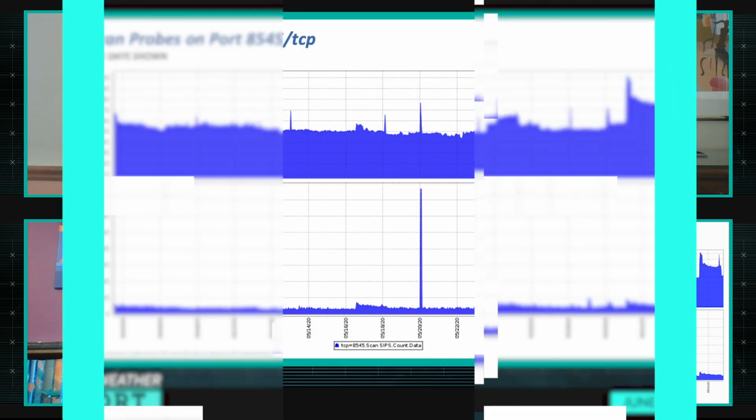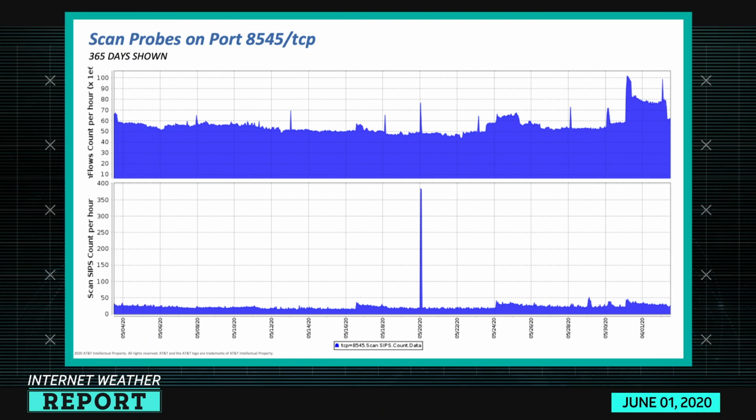So without further ado, I want to show you the latest on the activity against 8545 TCP. Here on the top is the number of probes, that is, how many scan flows there are against this port. These are in millions, so you can see that there are between 50 and 70 million flows per hour being observed. And then if you look at how many IP addresses are engaging in this, there's actually not a lot. If you look carefully here, you'll notice that the baseline is about 25 or so IP addresses per hour that are doing this, with some areas where it'll be maybe 400 or 500 IP addresses all at once.